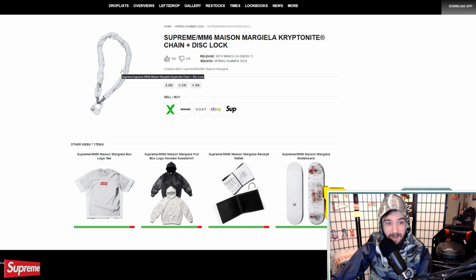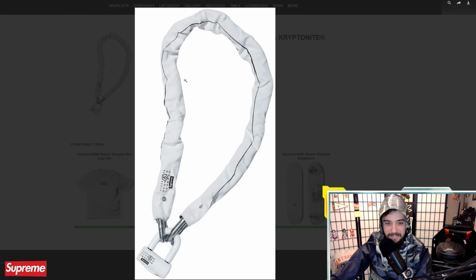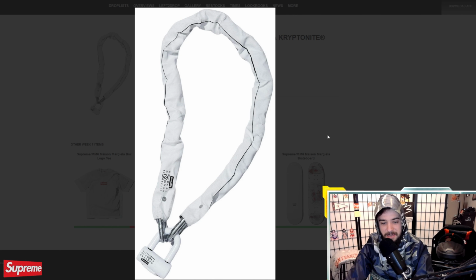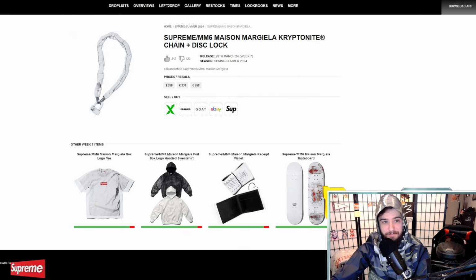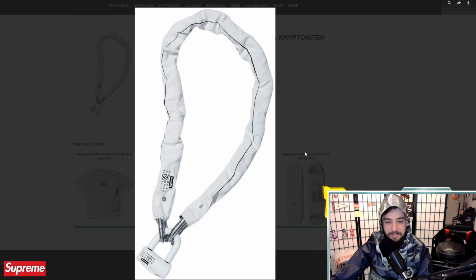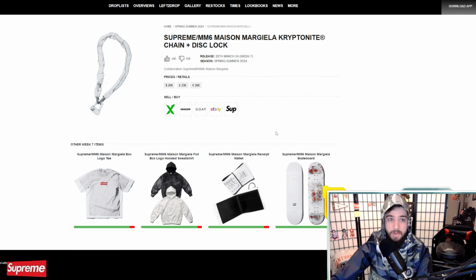Then we got the bike lock. This one is interesting. It's got the chain and disc lock, 268 bucks. I don't want to say this guy is going to pop off absolutely crazy, but I don't want to say it's going to be a brick and not worth going for at all. Kind of use your own judgment on this. I can't really give an accurate prediction of this. I think the market for it is a little bit niche and maybe a little bit too risky to bank on a $268 accessory reselling when there's way better items coming out.